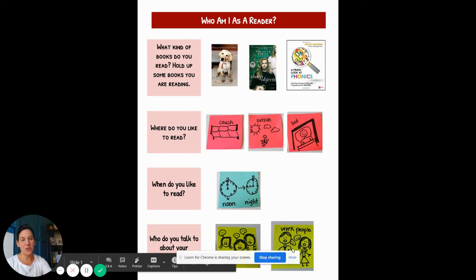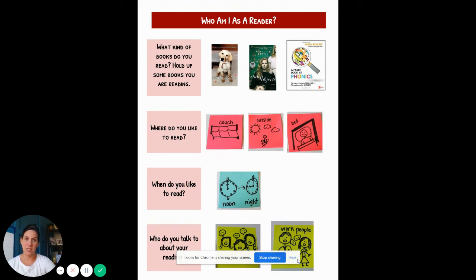After a few moments, students would come back and we would share a little bit about the people that they like to read to as well. And this really helps our students to gain a better understanding of who they are as a reader, and then we can teach into some of those moments, especially when we find out what kinds of books that they like to read.